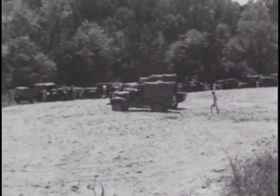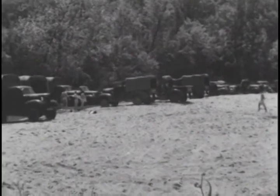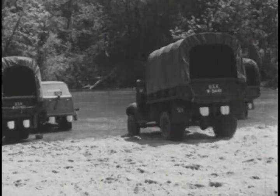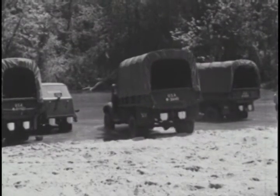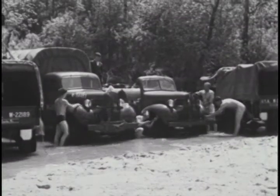A nearby creek serves as a bathtub for the trucks. This is a part of regular routine, aimed at keeping the mobile equipment in tip-top condition. The drivers bring their powerful four-wheelers down through the deep, soft sand and into the water.